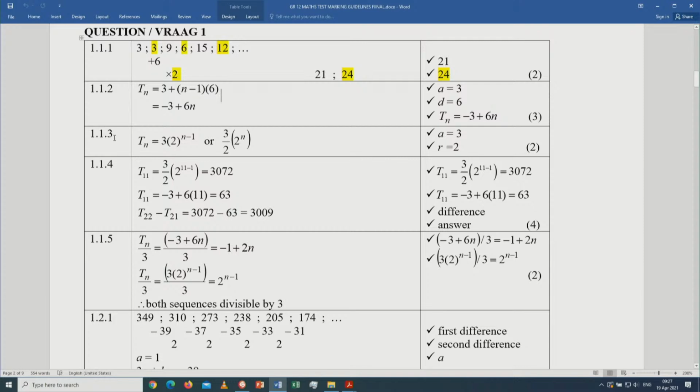Check 1.1.3. Determine the nth term of the geometric sequence. This is the geometric sequence. The value of a is 3, and the value of r, the common ratio, the constant ratio, is 2. So it becomes Tn = 3 multiplied by 2 exponent n minus 1, for 2 marks. 1 mark for a, 1 mark for r. That is the nth term of a geometric sequence.